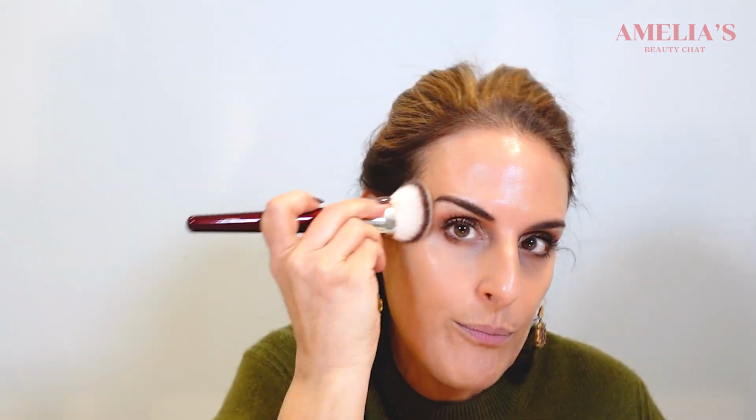Now it may well be that because my preference with foundation is a thin layer, I'm naturally doing what I normally do and not giving it as much chance to cover the blemishes, but I can go back. I'd rather go back and put a bit more on than feel I have to take away. But that finish, I've written it down, they call it a hydrating velvet matte finish. It's definitely velvety.